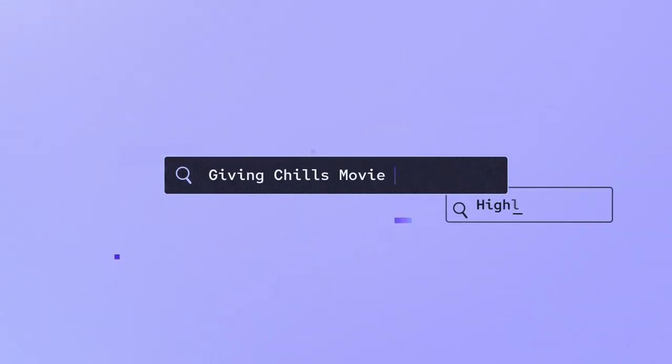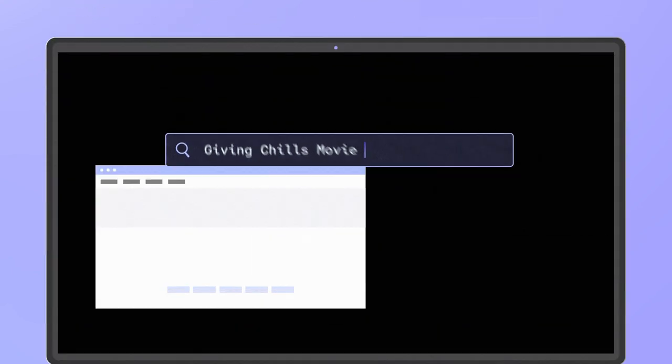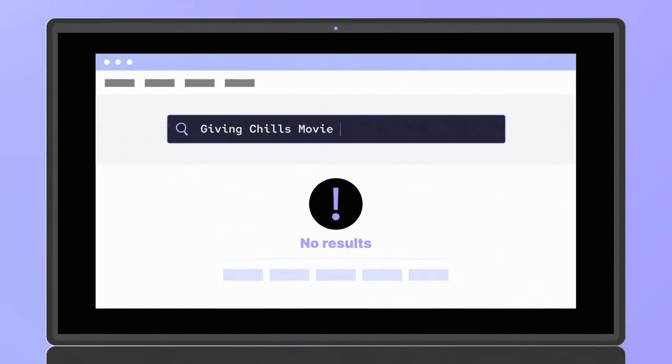Search is used everywhere in our life. But what if users don't have specific keywords to search for? What if they only have subjective or ambiguous context and can't get to the right results?